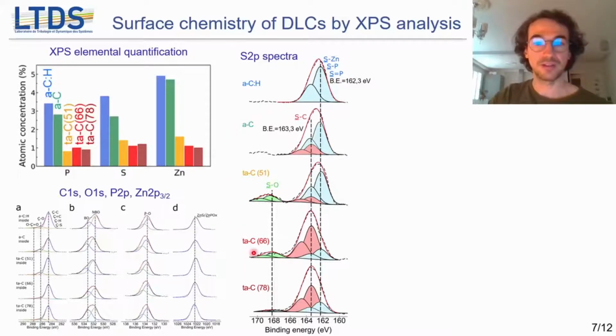When we look at the other DLCs, we see the appearance of a second contribution, represented here in red, which corresponds to sulfur-carbon bonds at 163.3 eV. And we see that for the two hardest DLCs that exhibit wear, the red contribution actually is the dominant chemical state of sulfur in respect to the, in this case, weaker blue contribution.